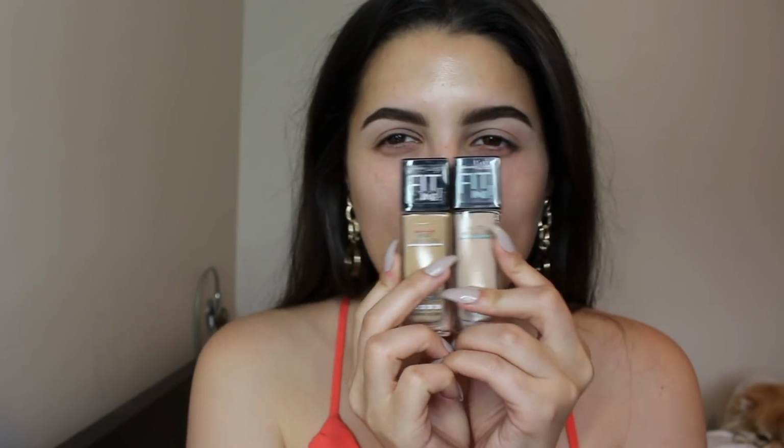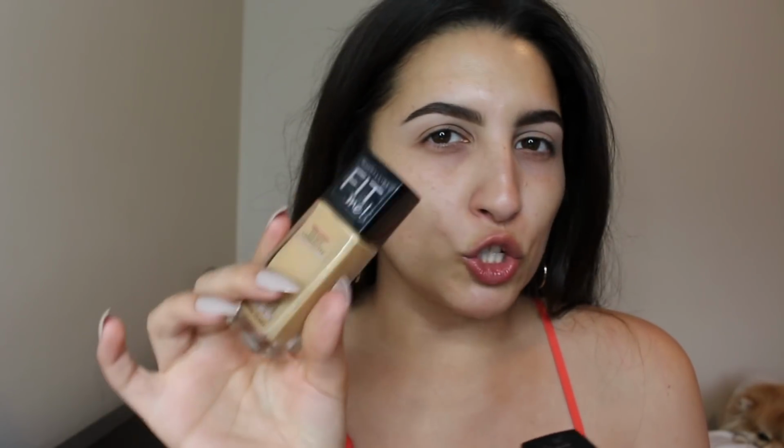Come on. If you guys haven't noticed, the brows are already on. I used my Benefit Brow Pomade, which is my absolute love. I use number 4 in case you guys are curious. But for foundation, I'm going to be mixing these two right here. This is my fave combination. This is the Maybelline Fit Me Dewy and Smooth in 210 and Matte and Poreless in 120.